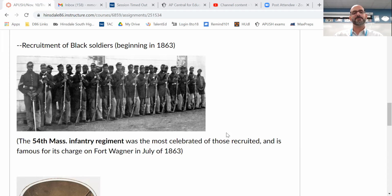These guys were selected on purpose to be successful. Like a lot of the 54th Massachusetts were religious men. A lot of them were free men from the North. There were free men that were volunteering. Frederick Douglass's own son served in the Massachusetts 54th.